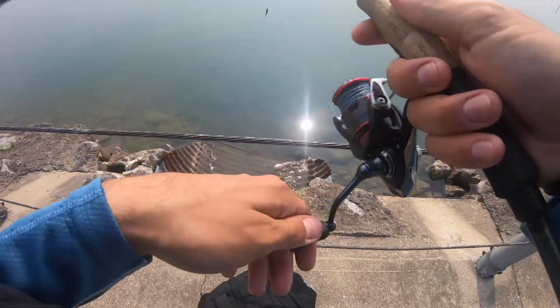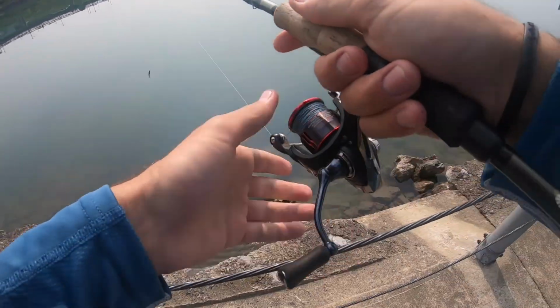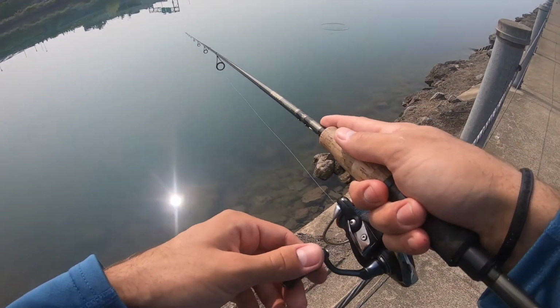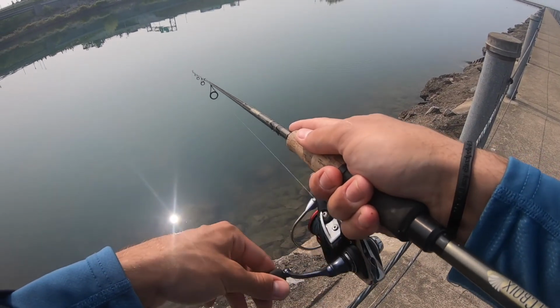So we're gonna cast that right here, see if we can get into a smallmouth. Maybe a drum. He was just out as far as I just casted, cruising a little bit above the bottom.